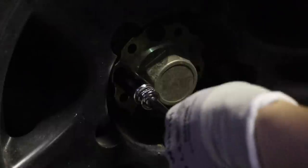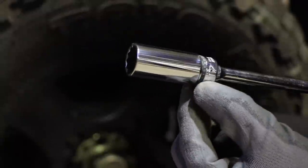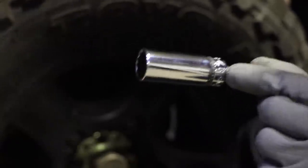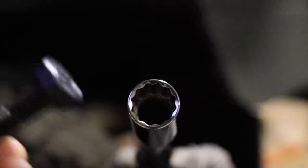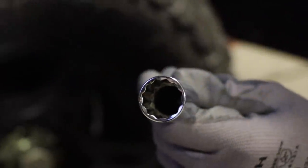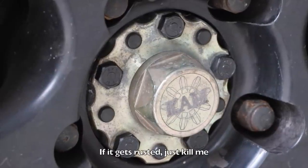Nepros. High-end line for KTC. Kyoto's company. You find their kind of rubber, unstripped O-rings on the Nepros socket. Many people believe that, you know, just hexagonal sockets are better, but it's actually not. I got specific data if you don't understand. Yeah, 12, okay. 12 points, the best, not to damage. The bolt is really good quality. Yeah, if you get rusted, just kill me.